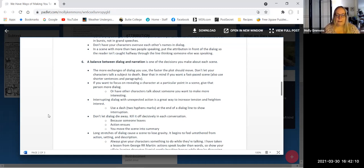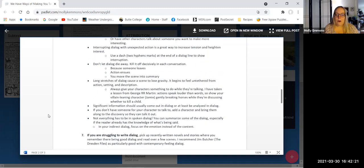Don't let dialogue die away. Kill it off decisively in each conversation because someone leaves or action ensues, or you move the scene into a summary. Long stretches of dialogue cause a scene to lose gravity. It begins to feel untethered from action, setting, and description.